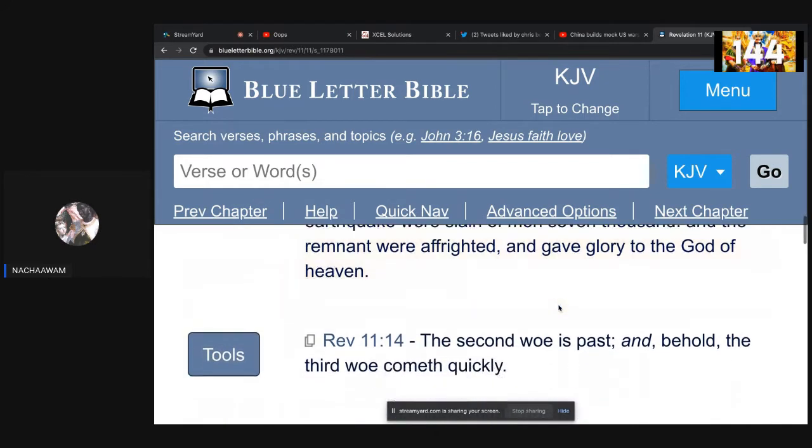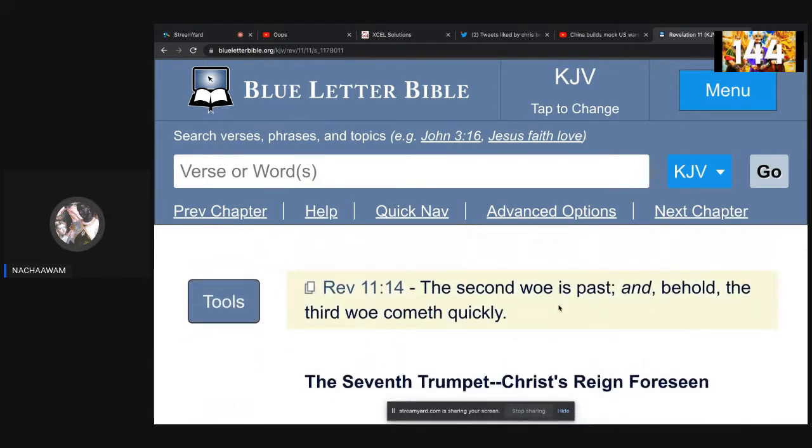That's right. Verse 14, the second woe was passed. And behold, the word woe just simply means destruction. You know, a bad time. So the second destruction, which was World War II, is already passed. So we're looking forward to this last woe. It says, and behold, the third woe cometh quickly. The third woe coming quickly.